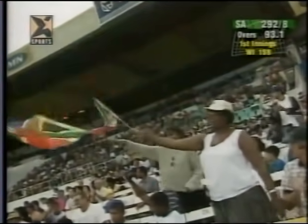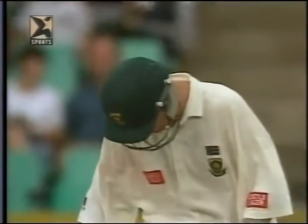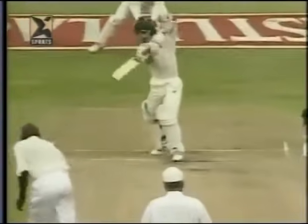Oh, he's pulled that and got it away for 4 runs. Well, there are only 2 fielders on the onside, and Rhodes bisected them perfectly. Oopsie.